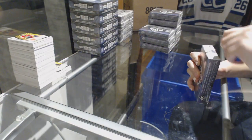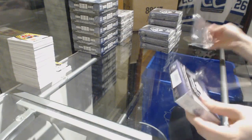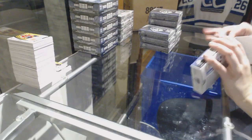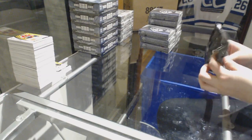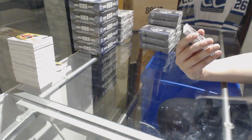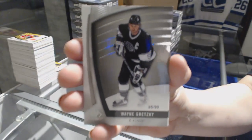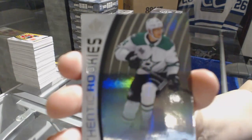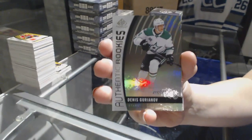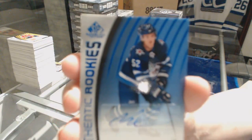All right. We've got a, what's a good one? A base card numbered to 299 for the LA Kings, Wayne Gretzky. Wayne Gretzky. A rainbow numbered to 220 rookie of Denis Gurianov for the Dallas Stars. Authentic Rookies Blue Auto for the Winnipeg Jets of Jack Roslovic.